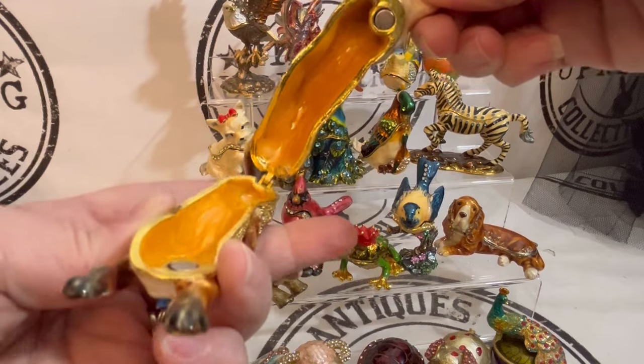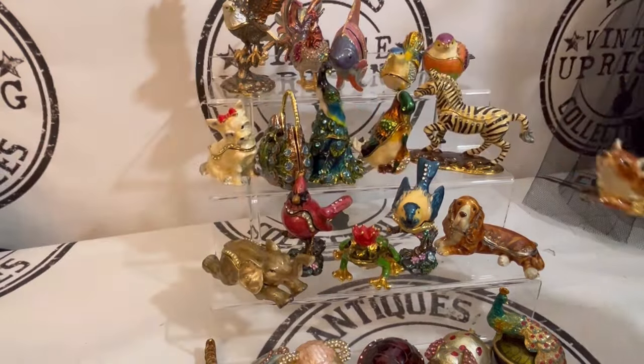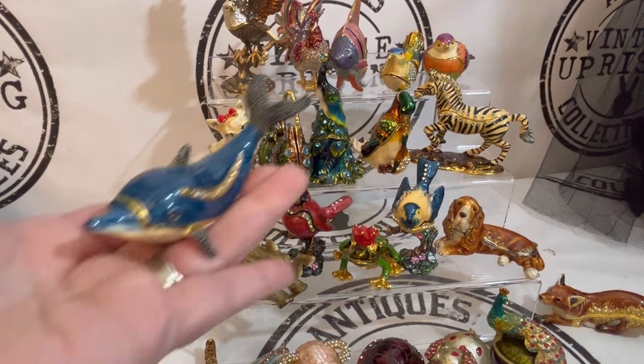And he opens up like that. He's super cute.